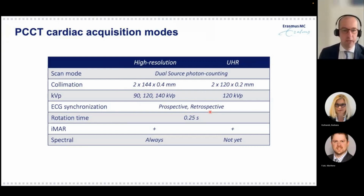We can also choose to do ultra high resolution imaging, where we have a slice thickness of 0.2 millimeters, and we can use 120 slices. So the coverage is slightly less, but we get a factor 2 improvement in slice thickness. We can use that with 120 kVp, again using prospective and retrospective gating.